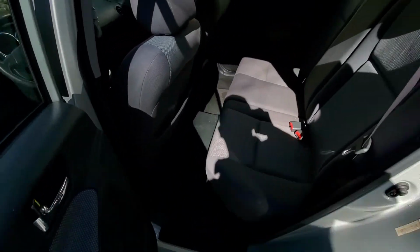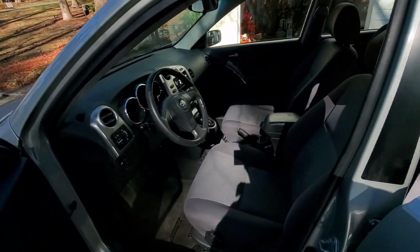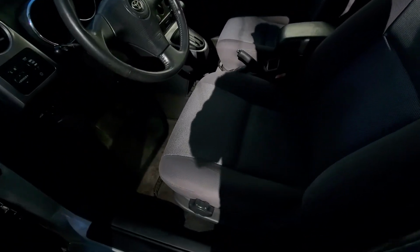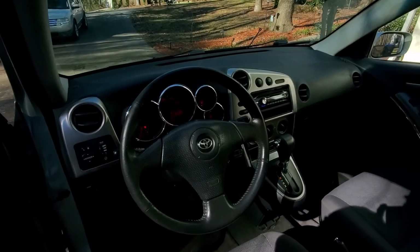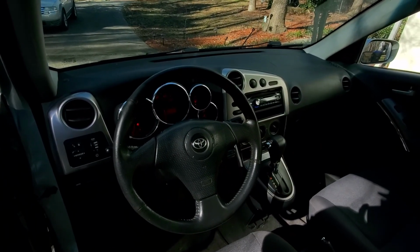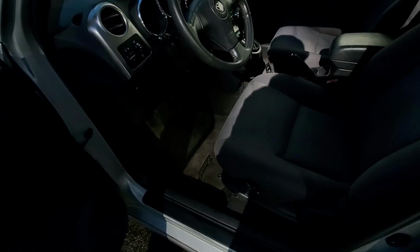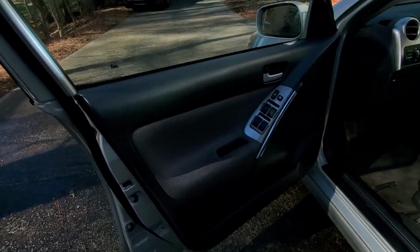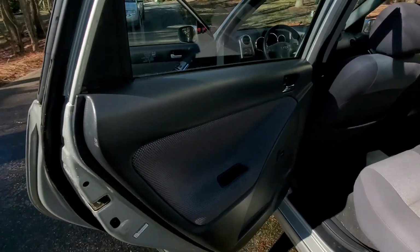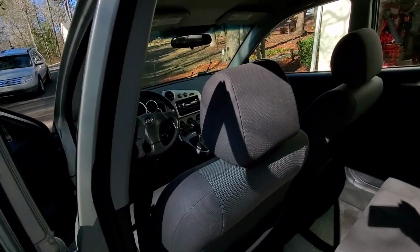Interior is in really good shape, you know, for an 18, 19 year old car. No significant wear or tears or anything in the seats. Purrs like a little kitten. She is a good little runner.